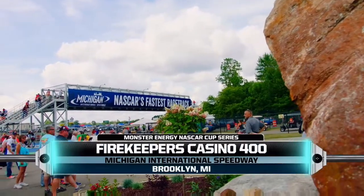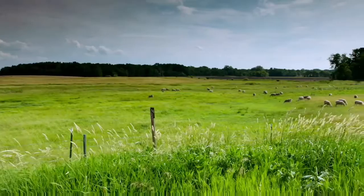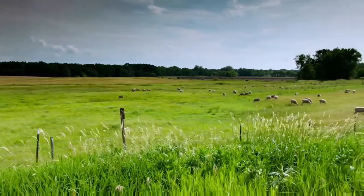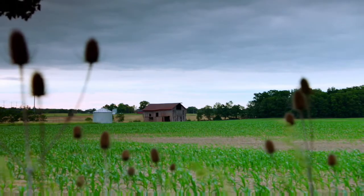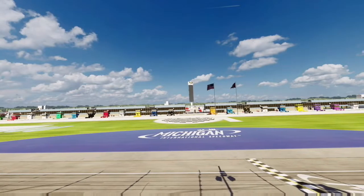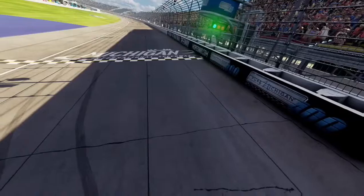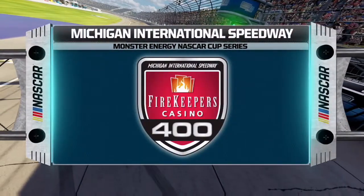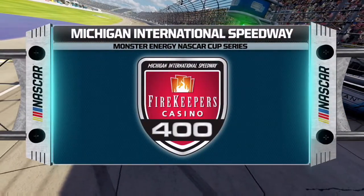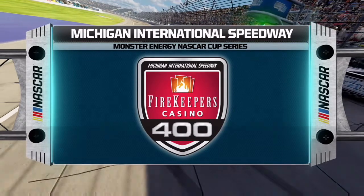Michigan International Speedway for today's running of the Firekeepers Casino 400. This D-shaped 2-mile oval is nestled in the tranquil and scenic Irish Hills area of southeastern Michigan. However, this locale will be anything but tranquil today, as this sprawling landscape plays host to the best race car drivers in the world. Michigan is fast. In fact, the track is the fastest track on the schedule, with speeds often reaching more than 200 miles per hour. So you better buckle up, because NASCAR racing is coming up next.